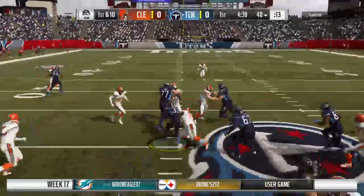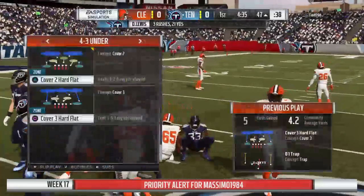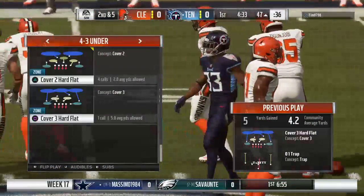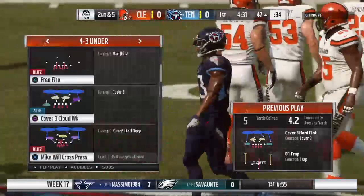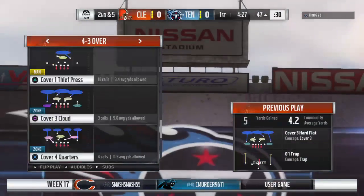They run. This is Lewis. And he's going to take this across the 50 into Browns territory. 5 yards is the tally on first down. That brings up 2nd and 5. I call that play a success. A nice inside run on that play.